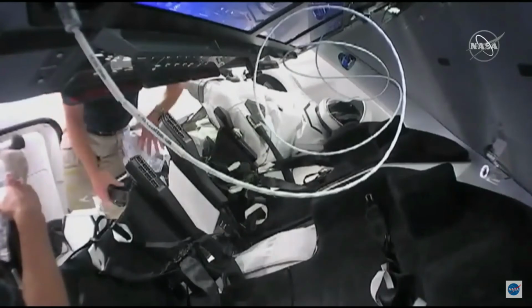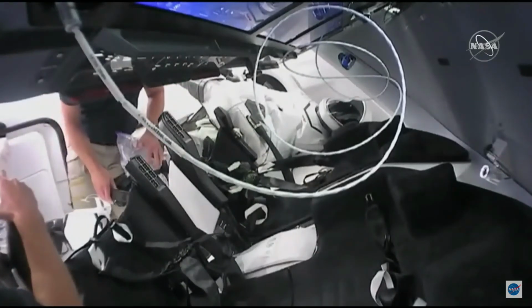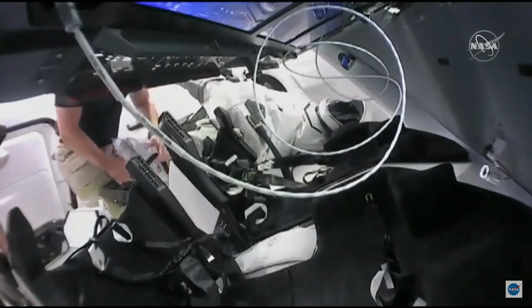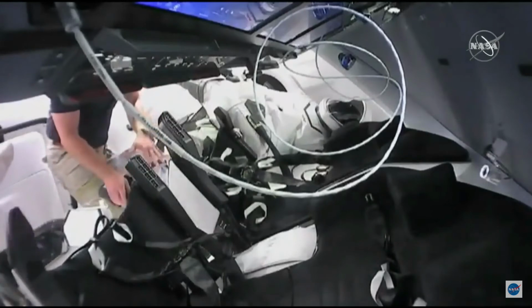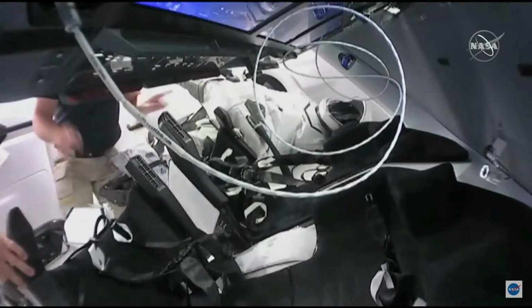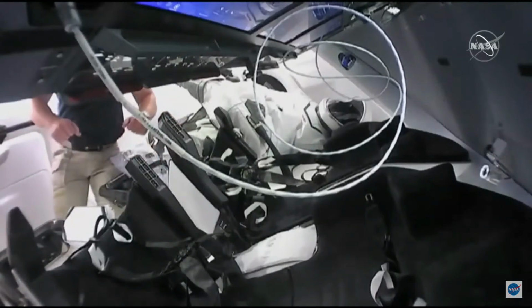Still working through some of those milestones, equalizing the pressure between Dragon and International Space Station, verifying some of the communications, and of course you see Bob Behnken and Doug Hurley inside, continuing to prepare the inside of their vessel before they make their way inside the orbiting complex.